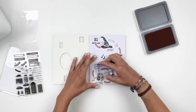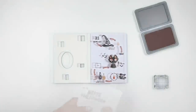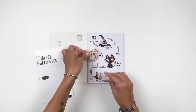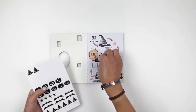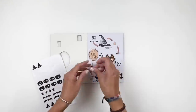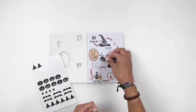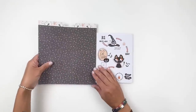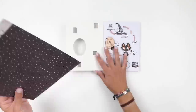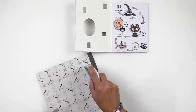I'm almost done stamping, but I do want to fill out that space next to my cat. And I thought going with a sticker, a different color, would pop. And I love this Stay Calm and Eat Candy. It worked perfectly. I'm going to add a little black pumpkin as well, just to layer it a little bit. And then I'm going to go through my paper pad and find a piece of paper to cover the backside of my cover. Like I said earlier, I wish I thought of this ahead of time.